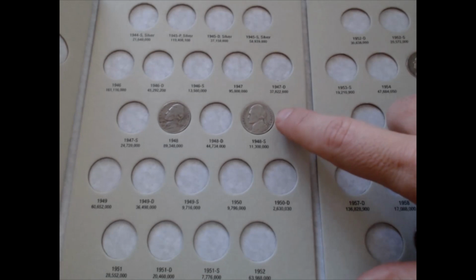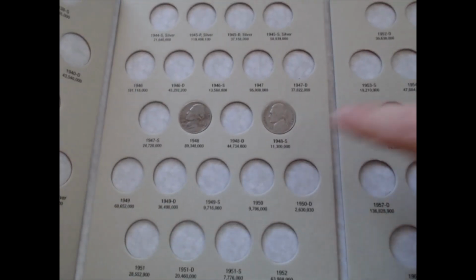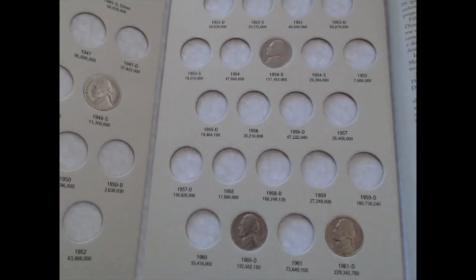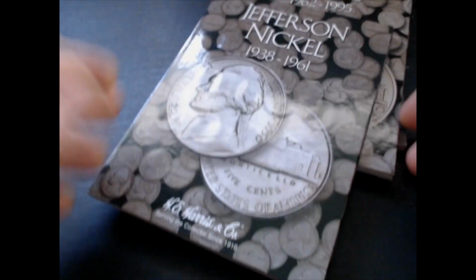This pride and joy is, where'd it go? The 1948S. I did not have that in my other collection, so it's in this one, but only 11 minted. That's a low mintage coin there that came out of the first 10 rolls, and we got three here in the 1950s. So our goal is, again, we're going to see how many of our box is going to fill that. So I'm just going to pick from random here.